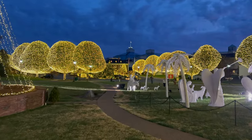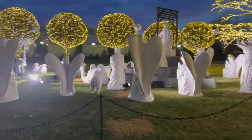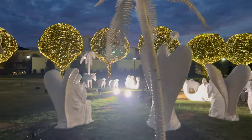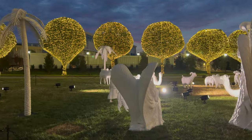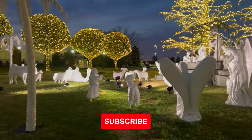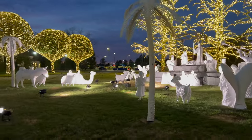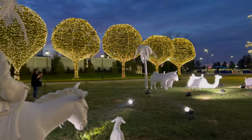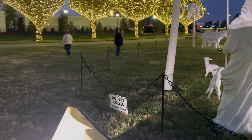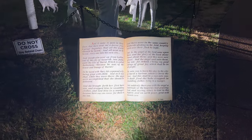Beautiful. And they've got this really neat nativity scene here that actually tells the story of Jesus's birth once it hits 5 o'clock. So once it hit 5 o'clock, all the lights came on. I can hear some music, but I can't hear any story yet. Very cool. And if you come down here, you can actually see this, at least the beginning of the story.